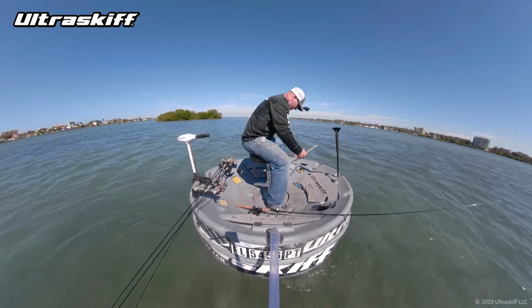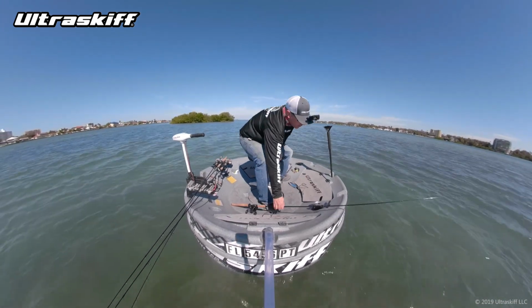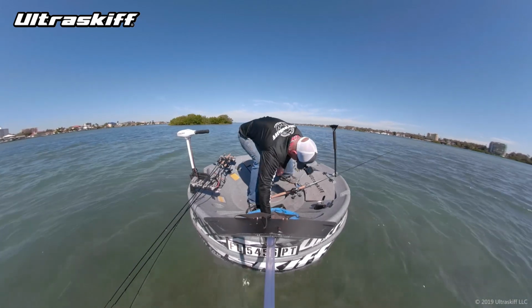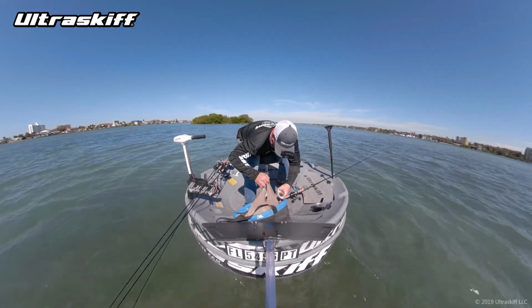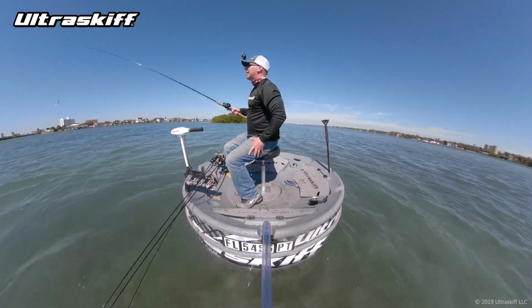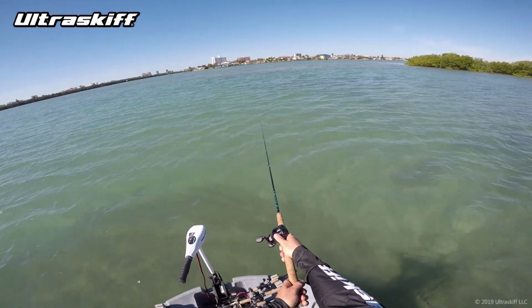Got the stick out. Give this guy a quick measure. He's about 16 inches. I'll keep this guy, but that'll probably be the only one that I keep that size. Don't know how the day is gonna go yet. All right.